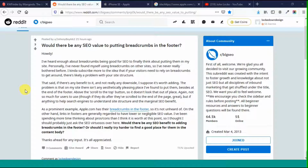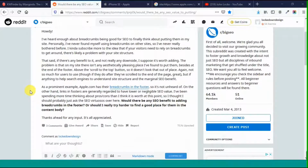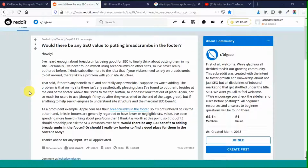How do you know it's marginal? Okay, as a prominent example, Apple.com has their breadcrumbs in the footer, so it's not unheard of. On the other hand, links in footers are generally regarded to have lower or negligible SEO value. I've been spending more time thinking about the pros and cons than I think it's worth at this point, so I thought I should probably just ask the SEO virtuosos over here, would there be any SEO benefit to adding breadcrumbs in the footer? Should I really just try hard to find a good place for them in the content body? Thanks for any input.